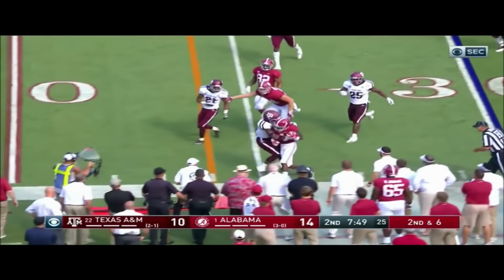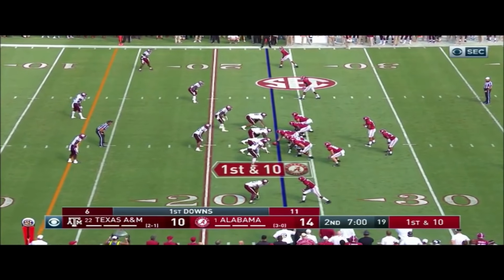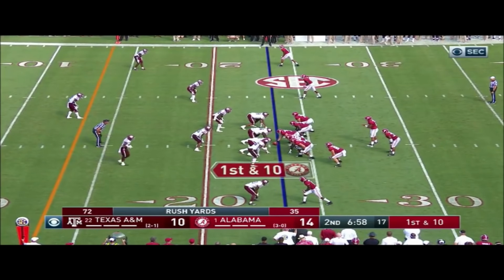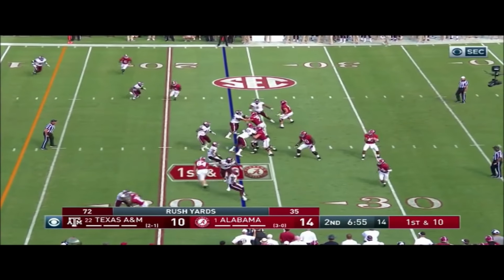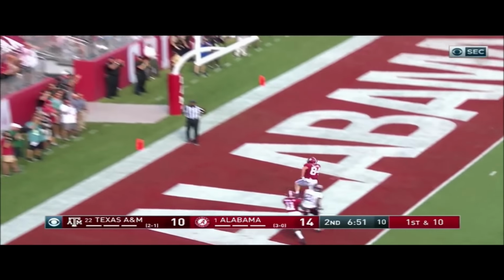Wide out screen to Jeudy, puts his shoulder. It's very close. They called it a first down, though. They fake the pitch. He lofts it. Caught by Hentges. Touchdown.